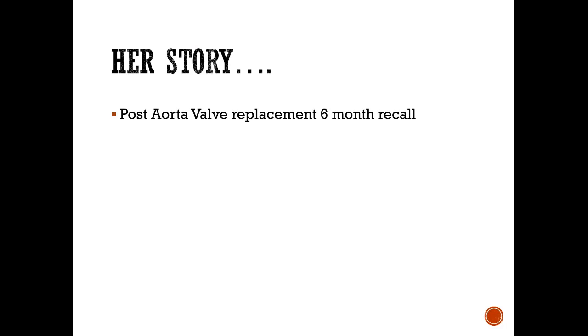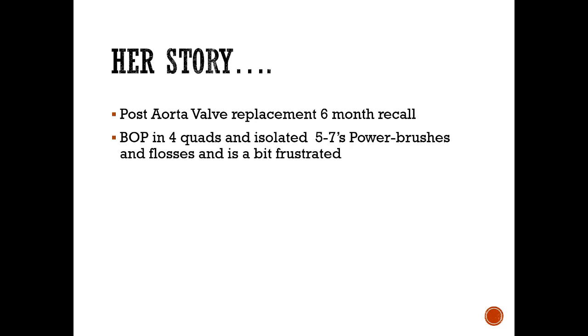So here's Sydney. Sydney just had aorta valve replacement. She's on 6 months recall, and we just moved her to 4 month recall because she's just not getting better. She has bleeding on probing in four quads. She has isolated 5 to 7 millimeter pockets. And at first she didn't want to go more than every 6 months because of insurance. Well, that's just not going to cut it now that she's had aorta valve replacement.